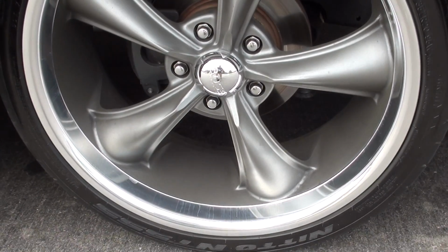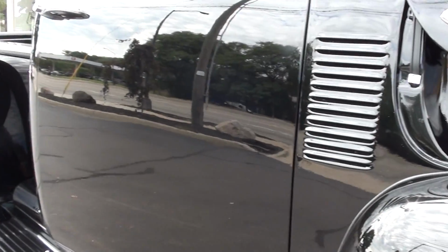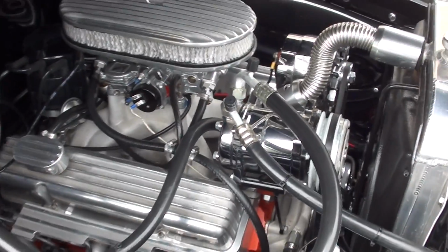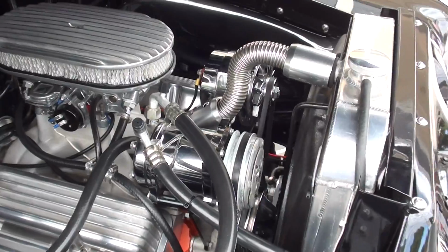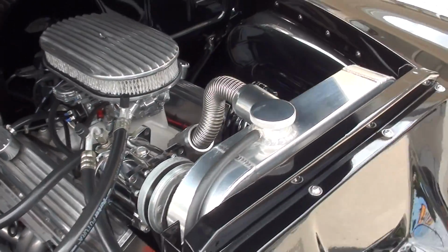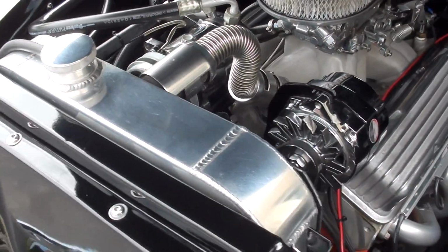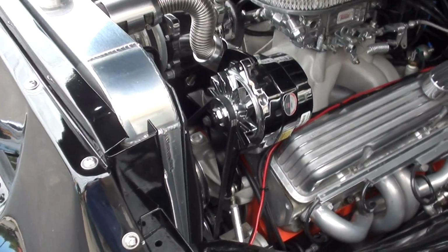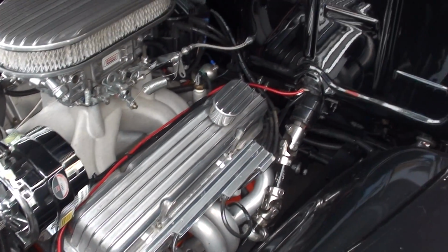Front disc brakes, again, Mustang II front suspension with power rack and pinion steering. You can see the paint on it, just slick as can be. Again, healthy 383 stroker motor in it. He said it's got 500 horse to the rear tire, Quick Fuel 4-barrel. It's got a high-rise aluminum intake, aluminum heads, ceramic headers, beautiful polished aluminum radiator with an electric fan. We drove it down there. It was 96 degrees, guys. Truck did not get hot.